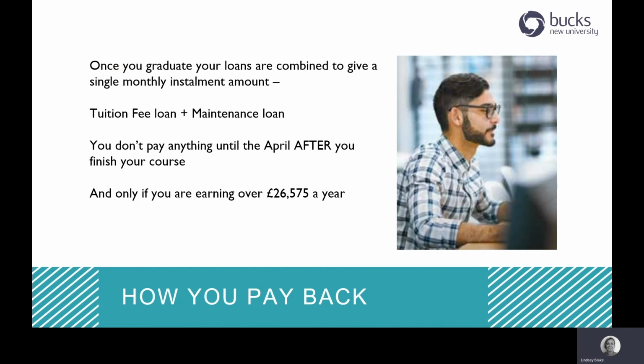Lastly, how do you repay your student loans? Once you graduate, your loans are combined to give a single monthly instalment amount. You will not have to pay anything until the April after you finish your course, and then you only start to pay back once you are earning over £26,575 a year. This figure rises in line with inflation each year.